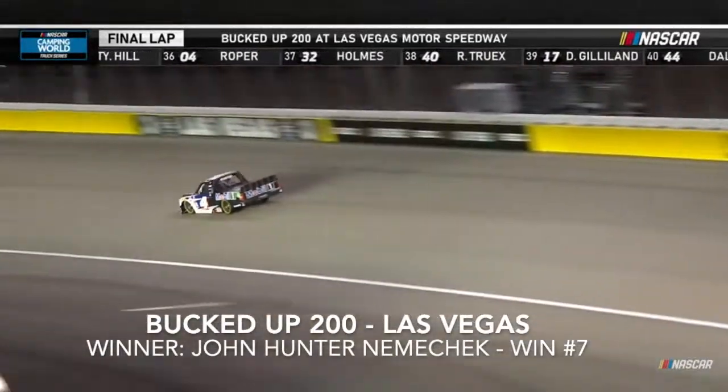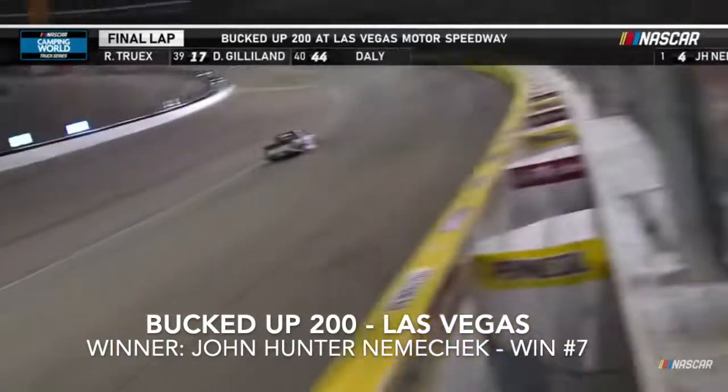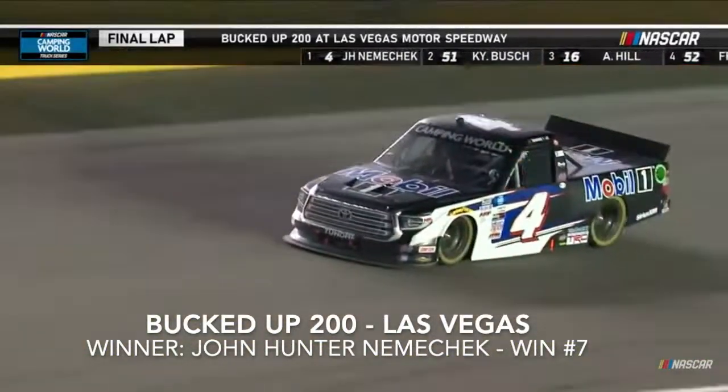Kyle Busch has won the last 3 spring races here at Las Vegas, but right now he's about a half second behind John Hunter Nemechek. Bring it home, checker here, bud.